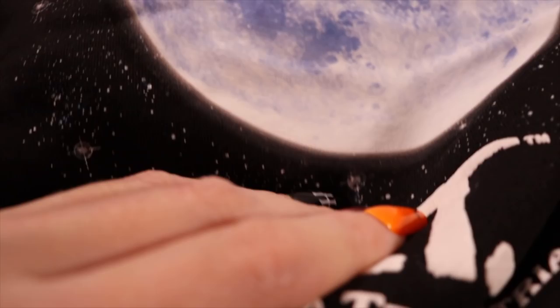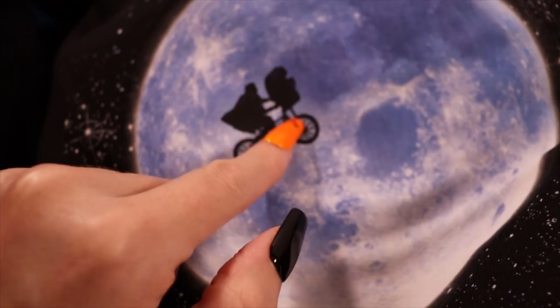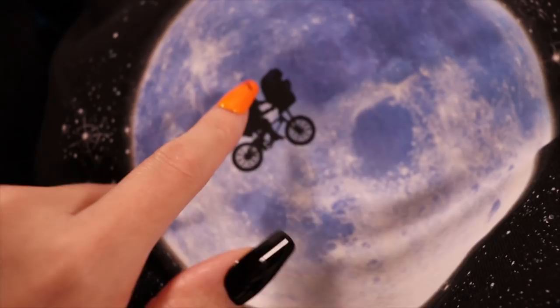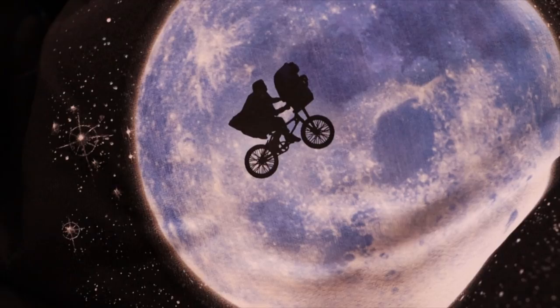And we have our little silhouette of E.T. in the basket as they're flying in front of the moon, little Elliot. It's really, really cute. I love it. Wow.